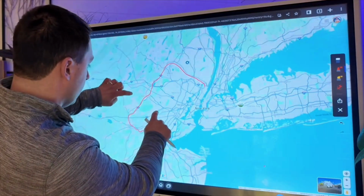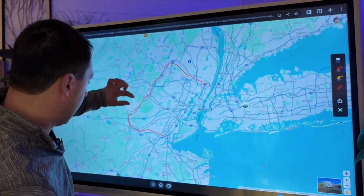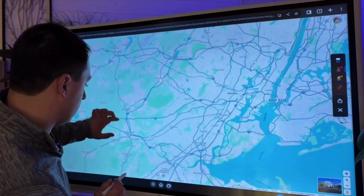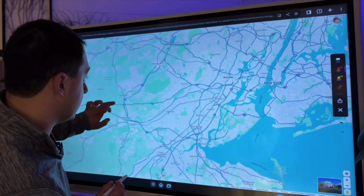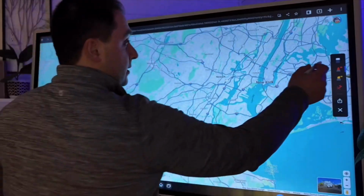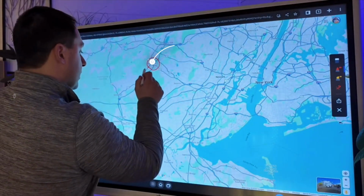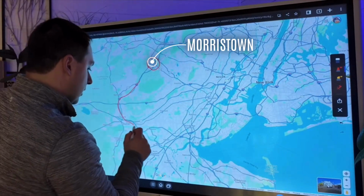So let's zoom in a little bit more here, and you can see the highways a little bit more. Let's go a little bit deeper. I really want you to see this. So here's Morristown. Right here we've got Morristown. Once again, 287, going here.